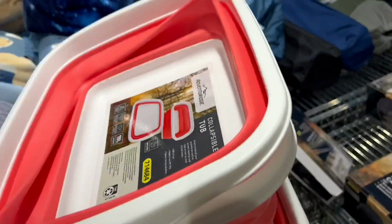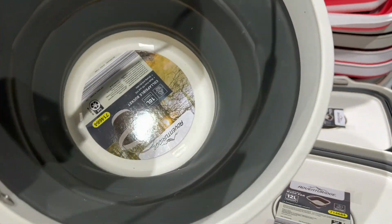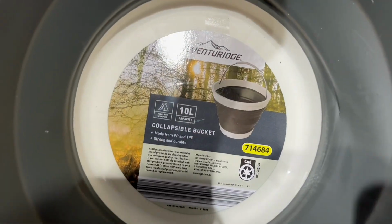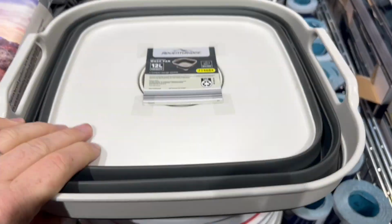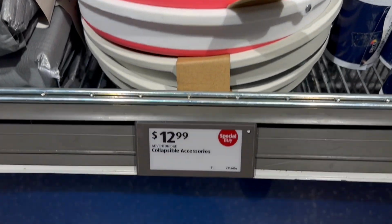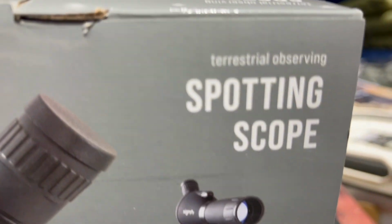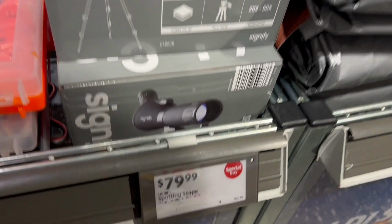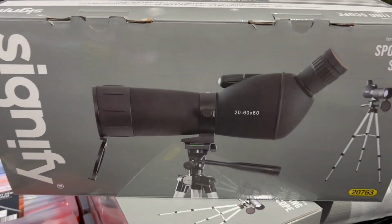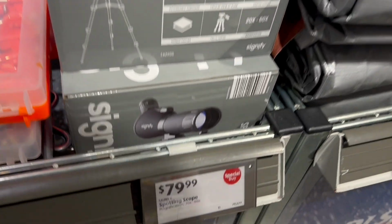Pop out tubs, buckets, and I don't know what the other one was, almost like a sink. So pop out. Anything that can be stored flat is good. So if you're after something like this, they were only a cheap price of $12.99. I'm not sure if these are for hunting, but they're a spotting scope. But if it is for hunting, I don't know much about that. Well, I don't know much about these at all, but they're $79.99. Comment down below if you know what it's for. I think it's for hunting, I'm guessing.